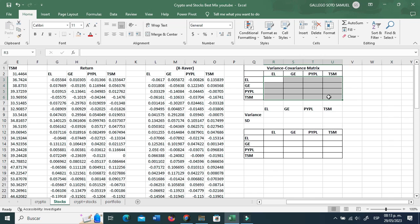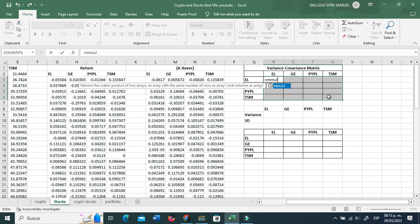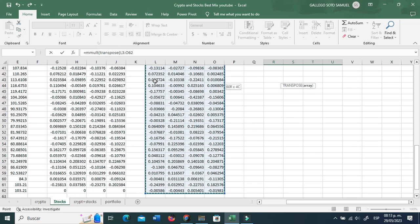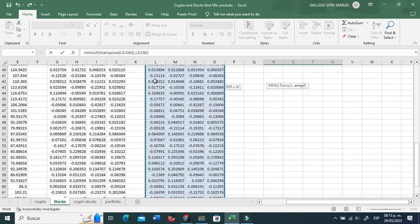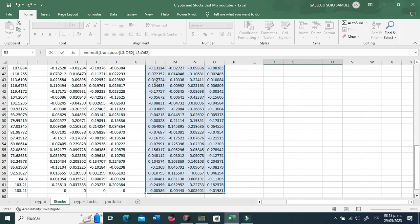Okay, so let's remember, equals MMULT, open parenthesis, transpose the recent calculation, close parenthesis, comma. Now we select the same matrix again, close, divided by, open parenthesis, count.